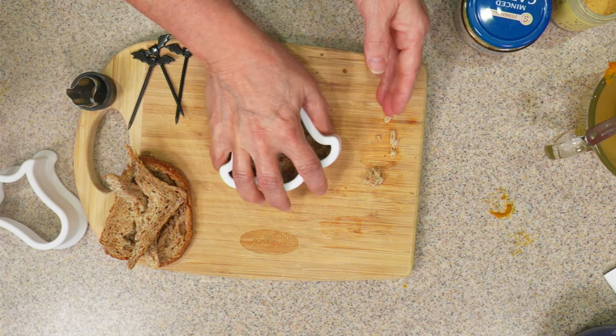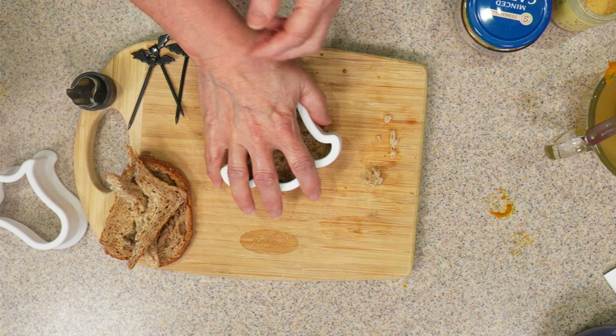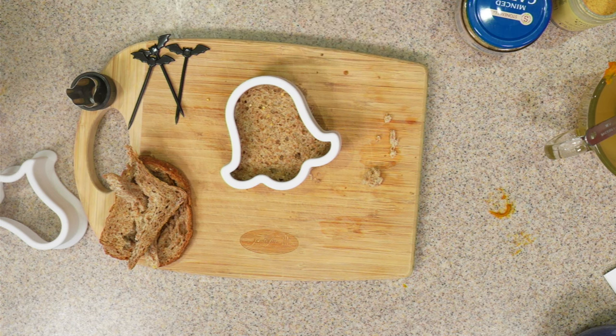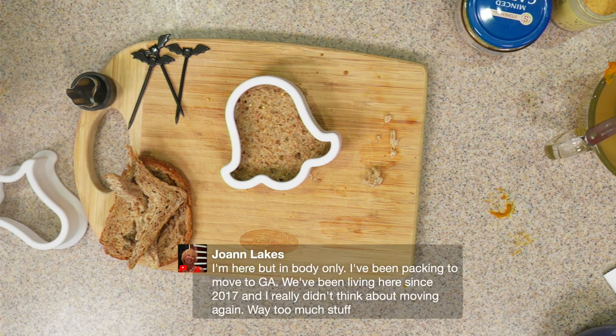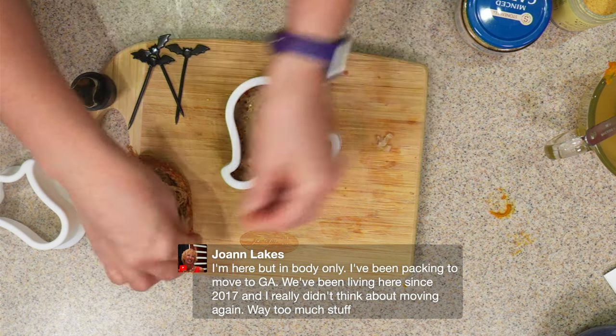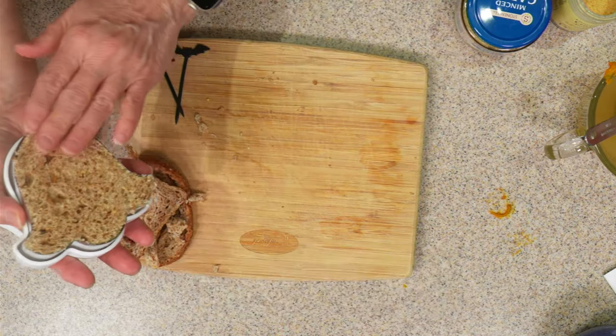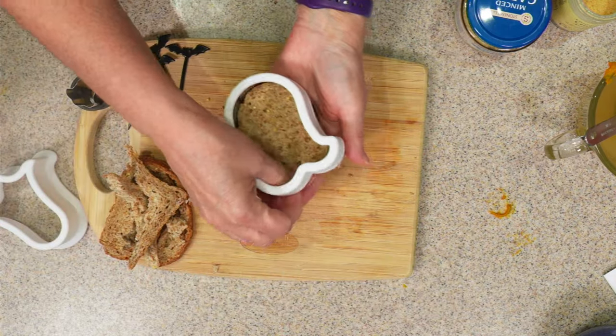Oh, hey, Joanne! I'm here, but in body only. I've been packing to move to Georgia. I've been meaning to message you, but I didn't know if you were gone already. We've been living here since 2017. I really didn't think about moving again. Way too much stuff. I'm just excited to have you that much closer to me. It's still not close enough.